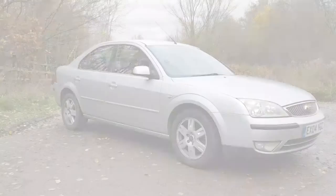So, I'm going to hold it there, I'm going to turn the camera around, and I'm going to show you the car in 3, 2, 1, let's see.